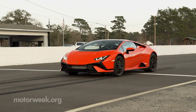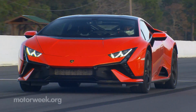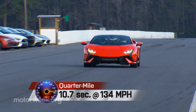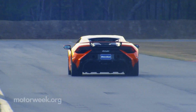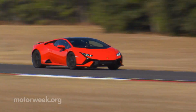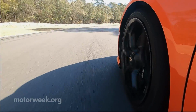Put to the straight-line test, despite being rear drive only, there was no lack of grip off the line, just immense power flowing non-stop. We hit 60 in only 2.9 seconds and finished the quarter in 10.7 seconds at 134 miles per hour. Lamborghini has already said that they'll be winding down Huracán production soon. So we're not sure whether to be sad about that or excited for what's next.